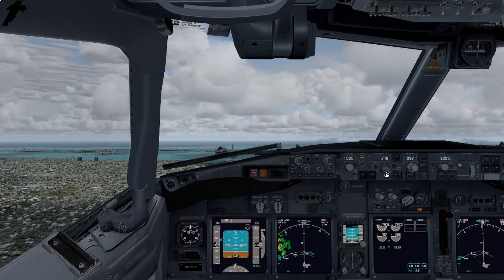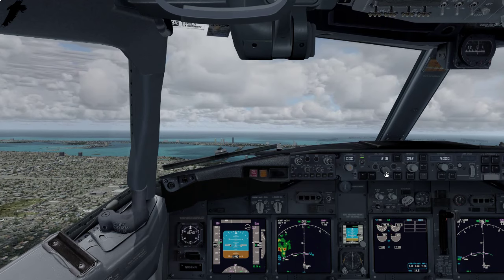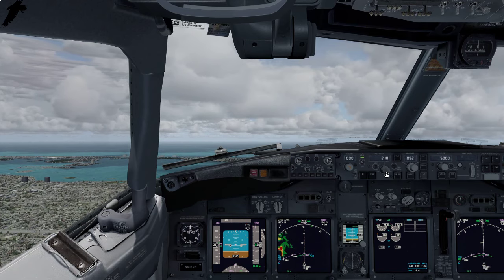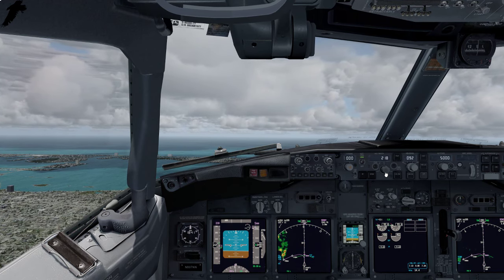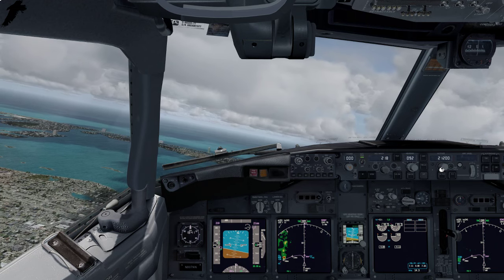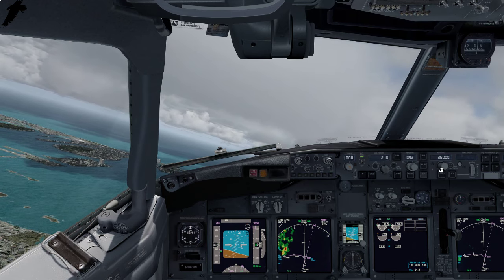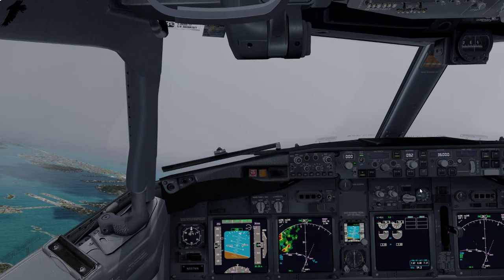Miami Center, Delta 2135 on the ground at Key West with the weather, headed to Atlanta. American 1319, radar contact, set altitude. American 1319 passing 2,200. American 1319, climb and maintain flight level 360. 360, 1319. Delta 2135, cleared to Atlanta Hartsfield Jackson International Airport via the vectors, maintain 2000, expect flight level 380 10 minutes after departure, departure frequency 135.17, squawk 4707.